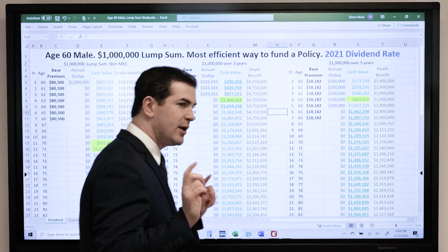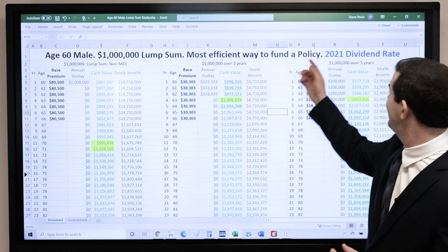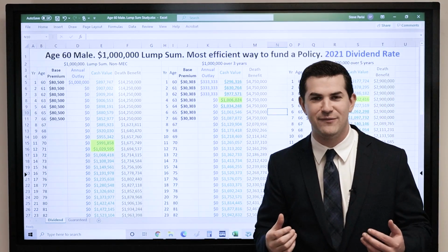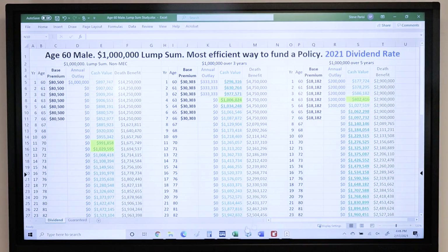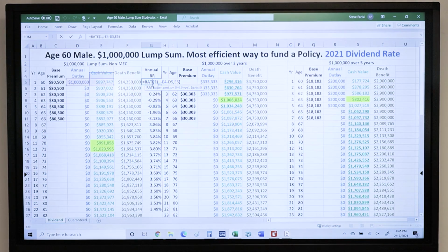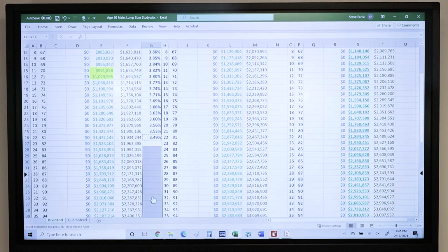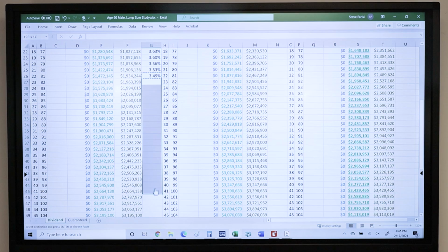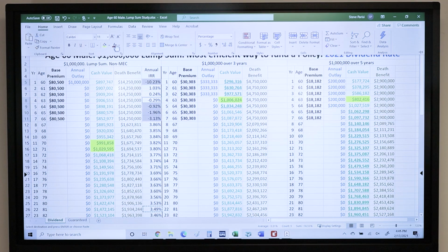Before we do that though, that IRR we talked about, because you get this dividend rate of 5.65%, what am I actually earning? Let's take a look here. So we're gonna pull our formula up here and have some fun. So this is an annual internal rate of return formula, meaning it's going to display what I'm earning each year, not the average over a period of time.